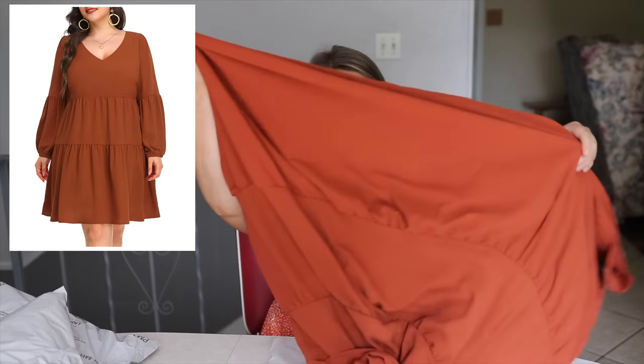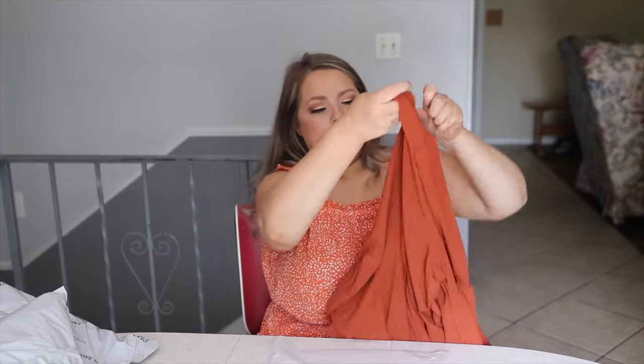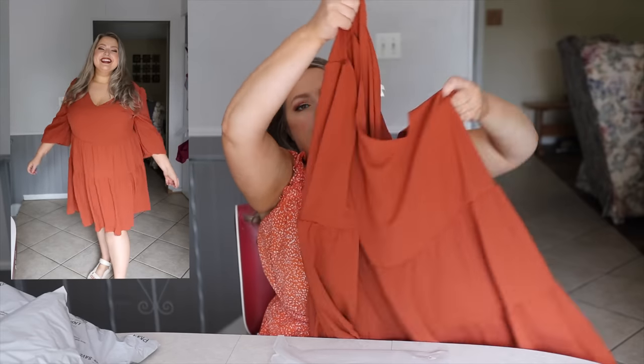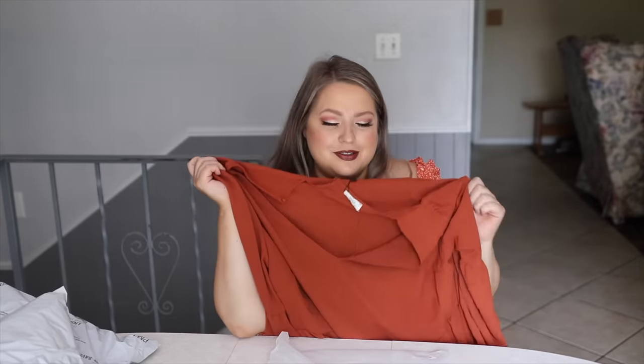I do believe that this dress is another one that I have tried on in past hauls. Maybe not the exact same one, but a similar style. So it's this beautiful, oh, I love this color, this beautiful burnt orange kind of color. Fantastic. You can style those so many different ways, accessorize in so many ways.